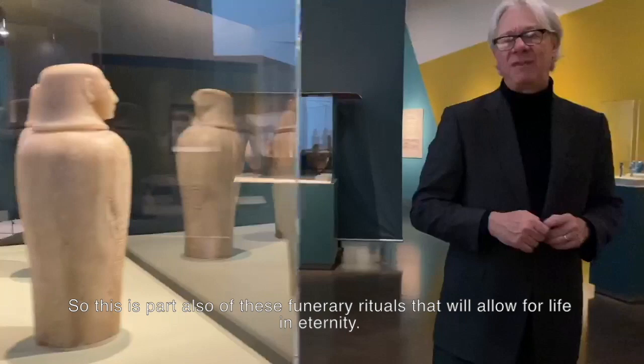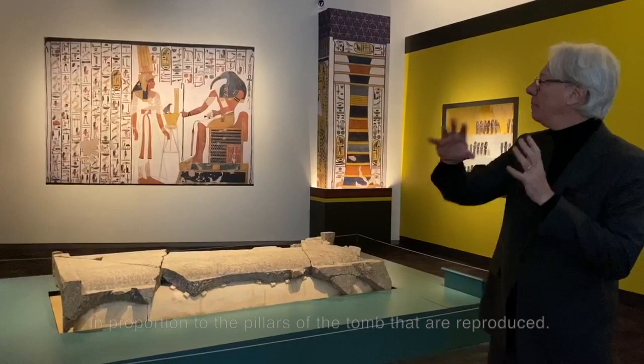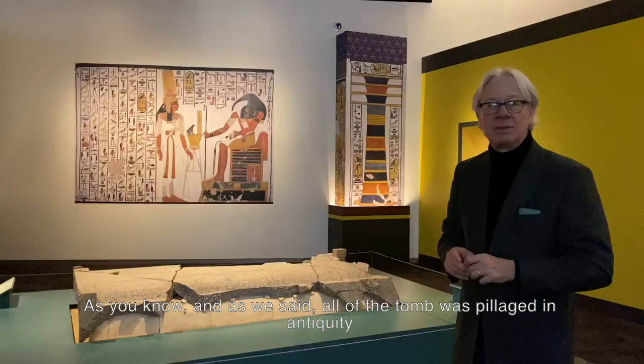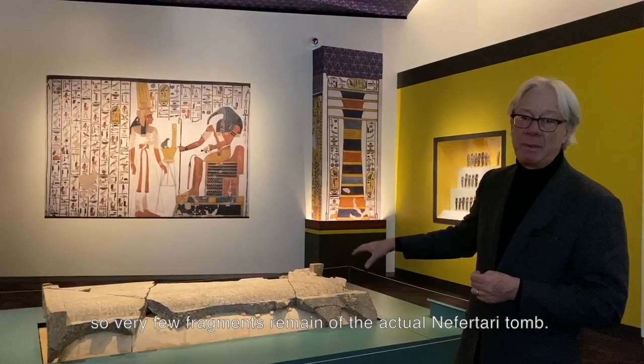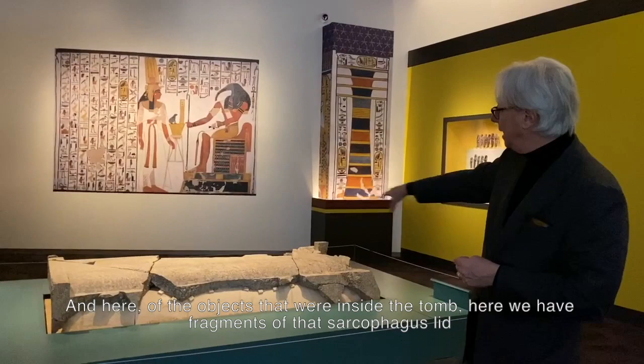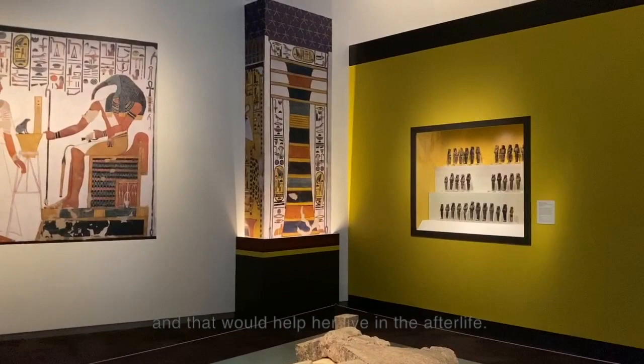Here we try to reconstitute at least the proportions of where the original sarcophagus lid would have been in proportion to the pillars of the tomb that are reproduced. As you know, and as we said, all of the tomb was pillaged in antiquity. So even in ancient times, people were robbing the tombs because they had so many treasures. So very few fragments remain of the actual Nefertari tomb. And here, of the objects that were inside the tomb, we have fragments of that sarcophagus lid. And also, in the background, you see all the shabtis that were found in her tomb and that would help her live in the afterlife.